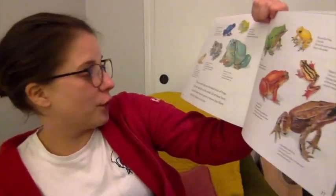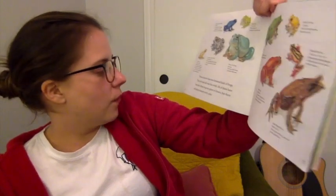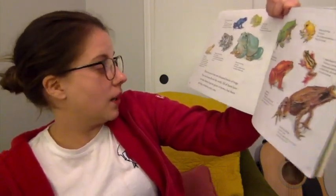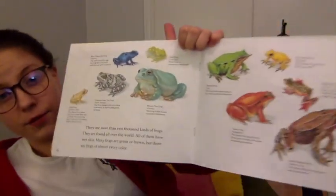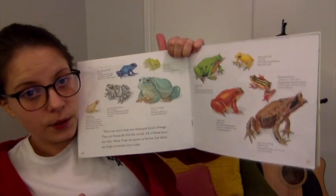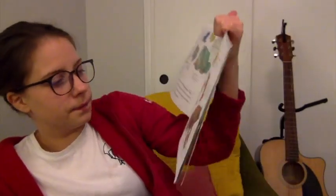There are more than 2,000 kinds of frogs. They are found all over the world. All of them have wet skin. Many frogs are green or brown, but there are frogs of almost every color. Look, here we have blue, light blue, green, yellow, red, brown, a striped frog.